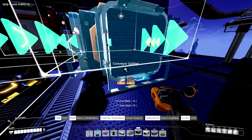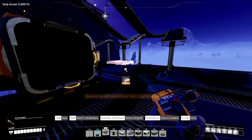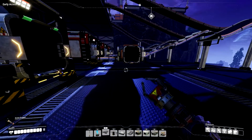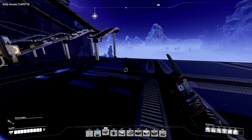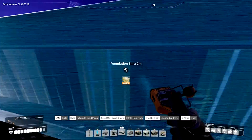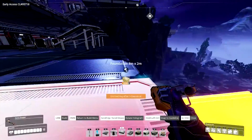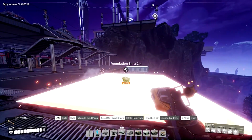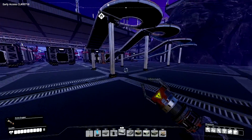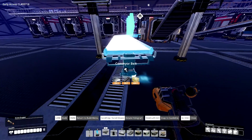So we need to take this. We need a conveyor splitter. We're just going to go into there. This will go back up to there. We shouldn't need to get to any of this stuff, hopefully, at least not as of yet. What I actually could do is extend all this foundation by a decent amount, just so that we can make another set of constructors. Just need to make enough room for at least one more constructor for now. So that's all we really need. Okay, so we should be linking off of that, so we can probably make it come from there this way.